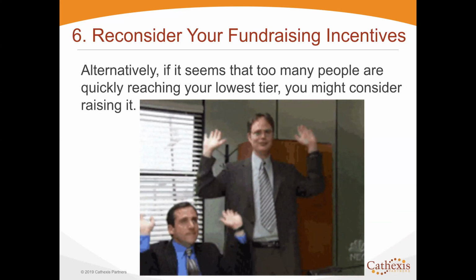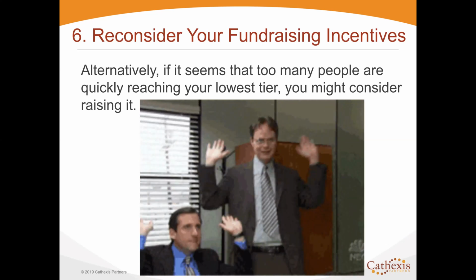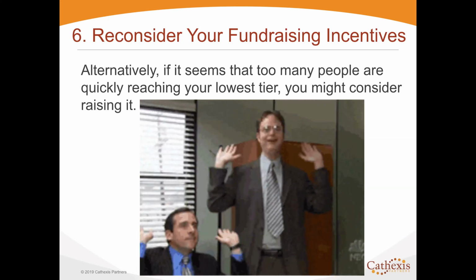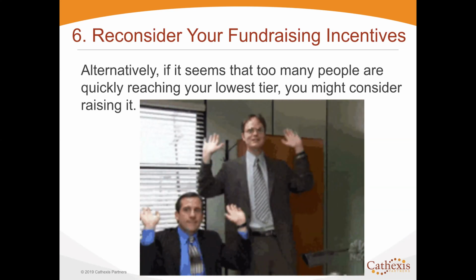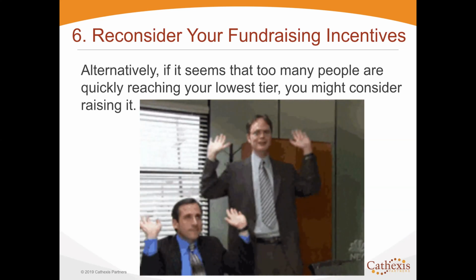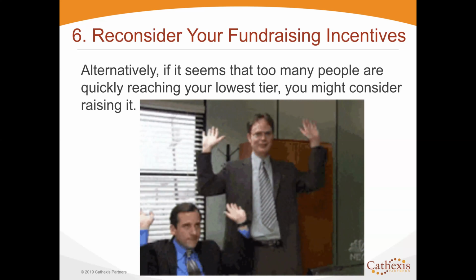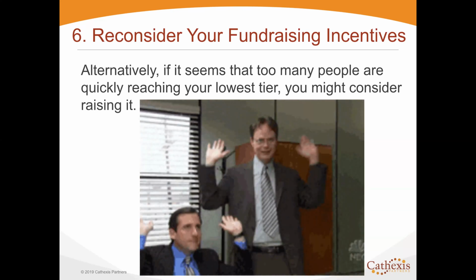Kind of the opposite of what I started out with in this section is, again, if it seems that too many people are quickly reaching your lower tier, consider raising it a bit, right? Just like Michael Scott, raising the roof. Feel free to, again, look at your data and see what it's showing you. If you have a fundraising goal of $50 and the majority, which would be great, are raising $75 instead, or maybe it's $62, raise it up to $75 and get people to stretch a little bit further to that next goal. Again, just digging in, looking for trends, looking for where those big batches are coming in your total donations per participant and per team, and finding the right incentives to move people along that path.